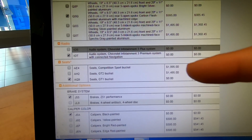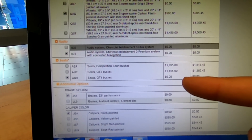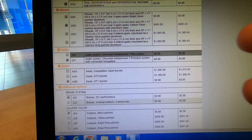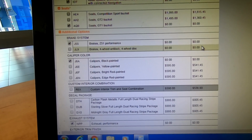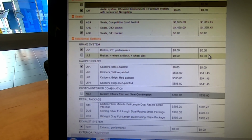I already had him, before I got in here, choose the 2LT interior package, so it's going to come with most of what I already want. But I don't think we're going to get that option here again because he chose that before this actually popped up. So just so you know, this is going to be a 2LT car. I'm just going to stick with the GT1 bucket seats. Obviously, with the Z51 package, we are getting the bigger brakes and calipers.